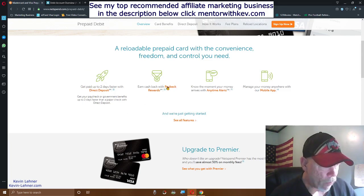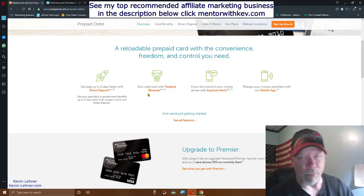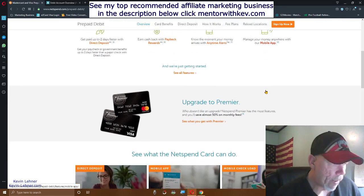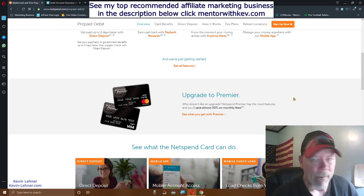And here was one of the ways that you can make money: payback rewards. You can earn cash back every time you use the card, on whatever you shop with and whatever you buy. And know the moment your money arrives with alerts, and manage your money anywhere with the mobile app. So you can use this also on your cell phones, whether it's iPhone or Android, and I suppose even your tablet or iPad.